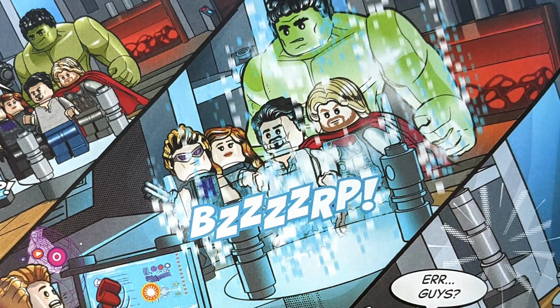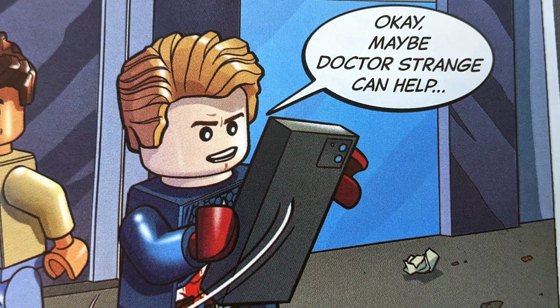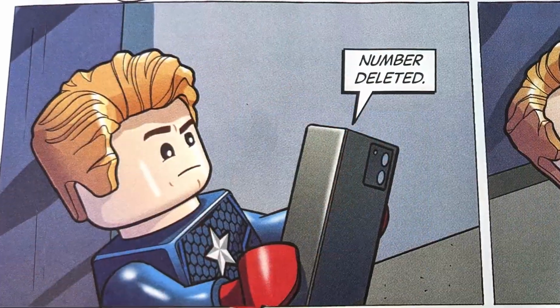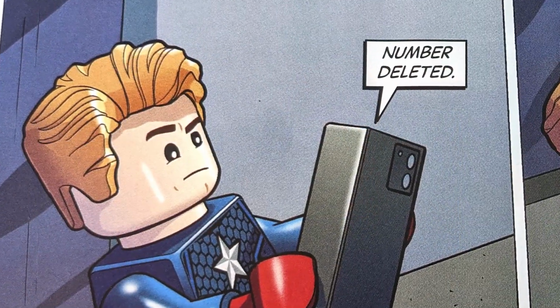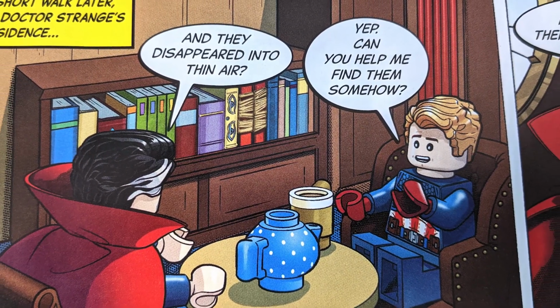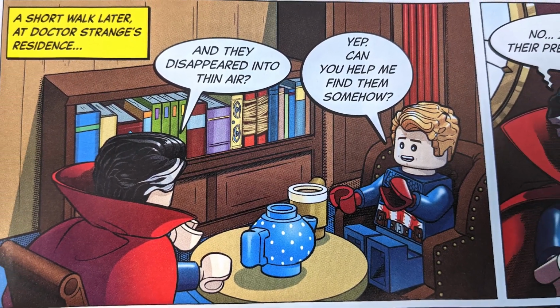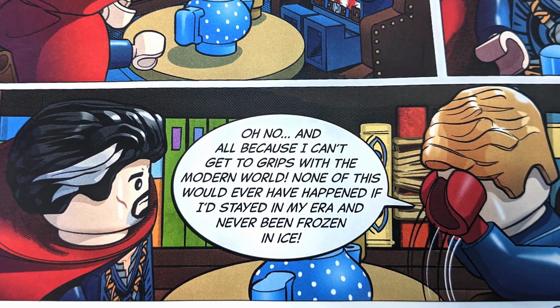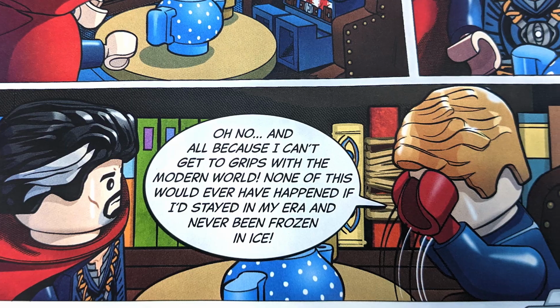before his eyes. Steve tries to call Doctor Strange for help, but still clueless with modern technology, he ends up just deleting his number from his phone. Heading to the Sanctum Sanctorum on foot, Steve tells the Sorcerer Supreme everything, and in a moment of despair, wishes he had never been frozen in ice and had stayed in his own time.